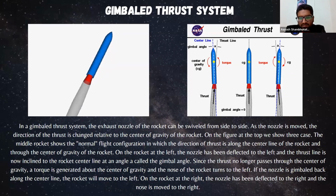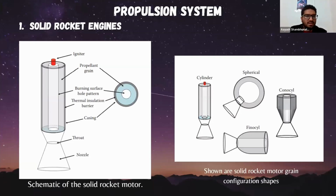Then we are going to talk about the most interesting part, which is the rocket engine. There are many types of rocket engines, but I've covered two of them. First is the solid rocket motor. They are easier to maintain. Okay, let's talk about it.